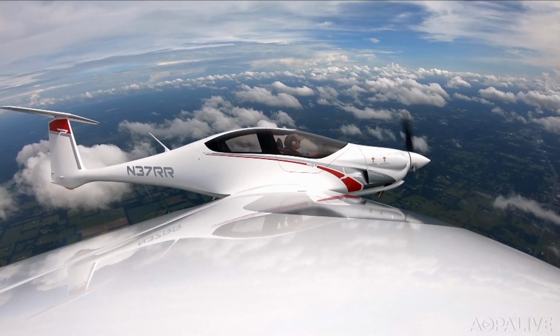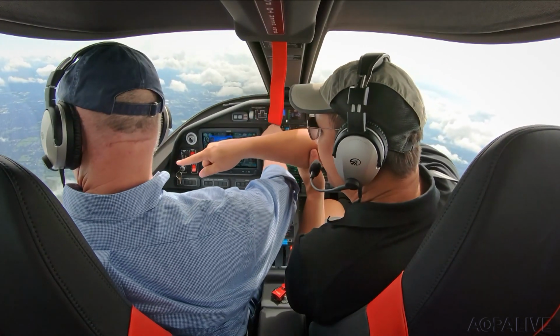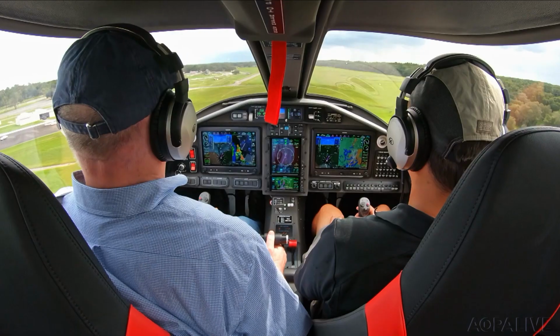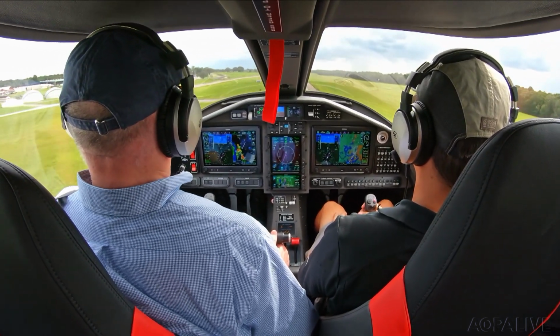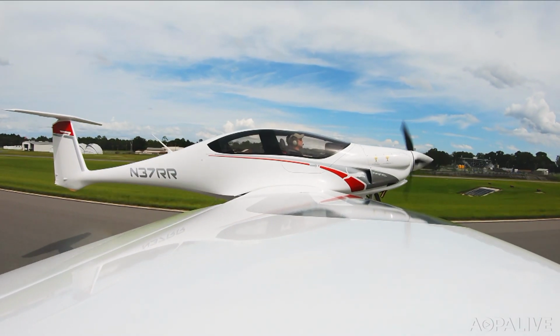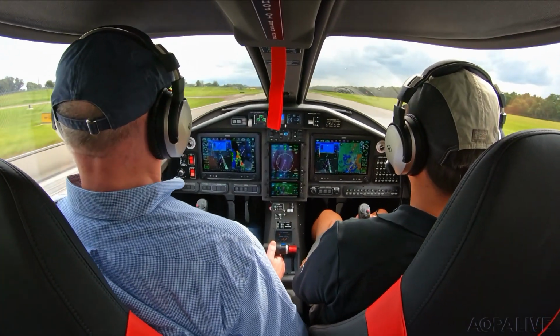There are no speed brakes, so slowing down takes some planning and patience. And it took a while before we could configure the airplane for landing. Coming back to Inverness, it's 75 knots initially, then 70 before touchdown, and you can bet I'm doing my best to nail the landing. Hey, it's the only Panthera here.